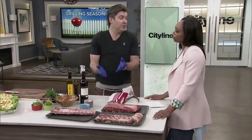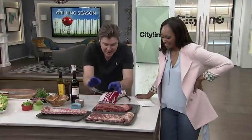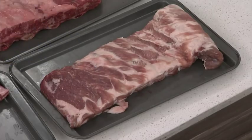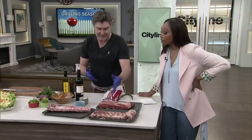But then the side rib comes along, and all of a sudden it's like, whoa, look at you. You're pretty good looking too, right? I don't know what's going on here. I don't know who to choose. Because you've got larger bones, which means more flavor. You've got more marbling, which means more flavor. You've got more fat, and it's like, oh my gosh. So I'm gonna go with the side rib.